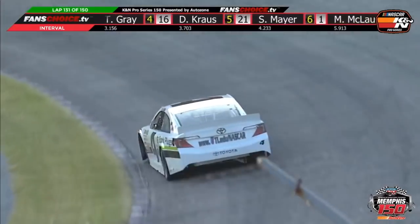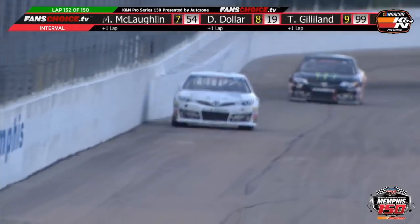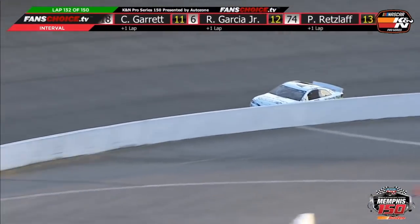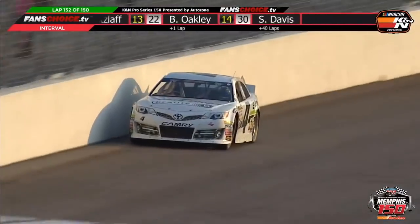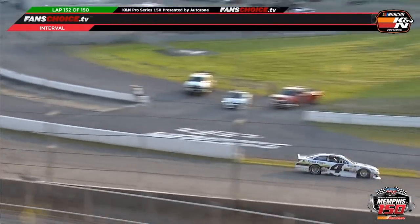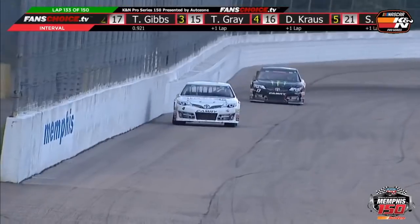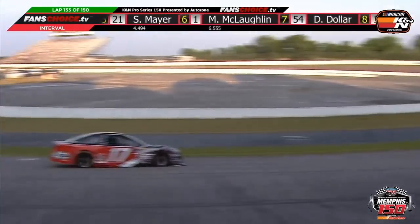Mayer is closing the gap on Kraus. He is getting closer. But I don't think Kraus is catching up to Tanner. He might have the real estate, but does he have enough time, Rick? Tanner, he's out front all by himself. It's about the same on that back straightaway. They're still about 12 car lengths apart with only 18 laps remaining.